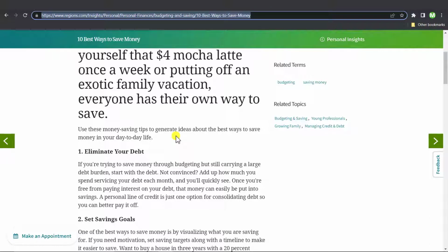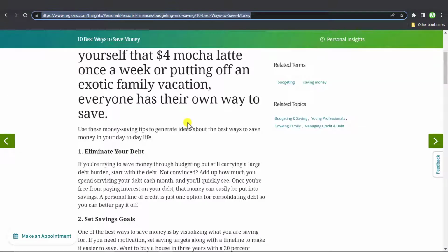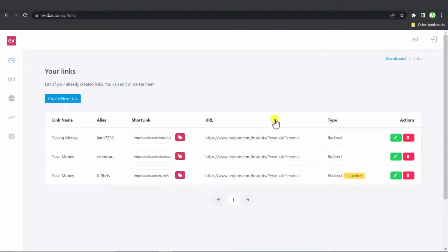And all in all, this is a blog post that they can read for completely free, and it shares 10 of the best ways to save money. So now what we can do is we could go back to exitbar.io and share that link that we made. And we could say, hey, I got an article that shares 10 of the best ways to save money. And when they go onto that page, they're going to see a massive call to action with your affiliate link also. So now you just need to start driving traffic to the link that you made.